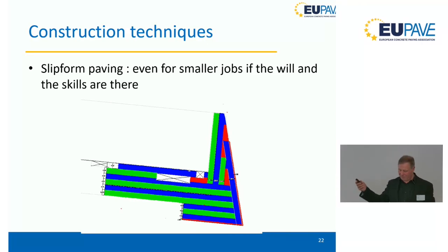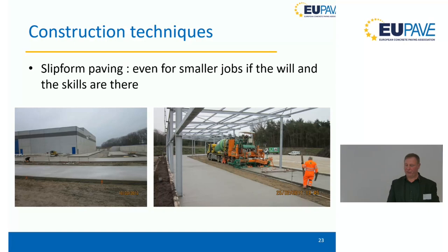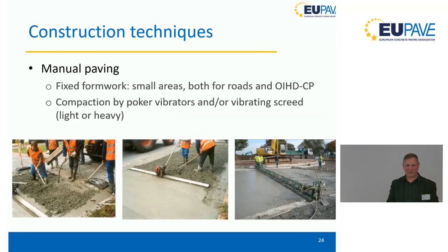Well, this is an example where a contractor built his own pavement around this new building. And so he had the will and he had the skills to do it. So even for a smaller job, you see the uneven and even lanes in blue and green, and in red you have the parts that had to be concreted by hand. And you see it was not such a big job, small lanes around the building, but you can see that he can do it. He also used a special slip-form paver with the tracks within the width of the concrete strip, just to be able to do this.